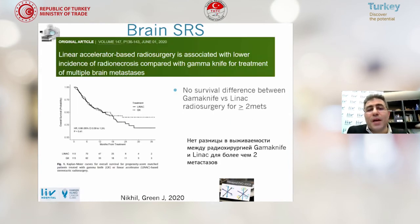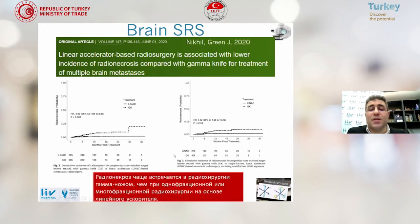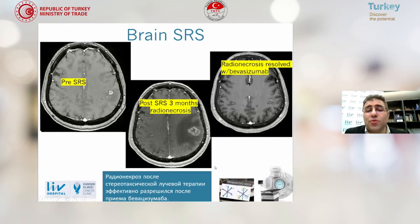Still some people may have questions about whether we have to send any metastatic case to the gamma knife versus LINAC-based radiosurgery. A new study shows that there is no survival difference between gamma knife and LINAC, especially for 2 or more metastases. But the basic difference between gamma knife radiosurgery and LINAC-based radiosurgery is that we see more radionecrosis with the gamma knife system. We sometimes see radionecrosis, and this radionecrosis is effectively treated with bevacizumab after radiosurgery.